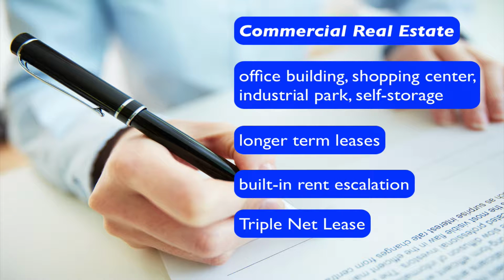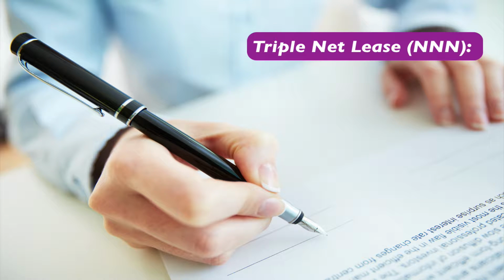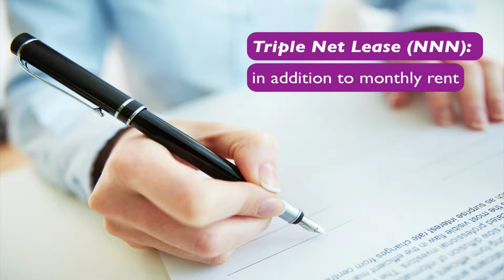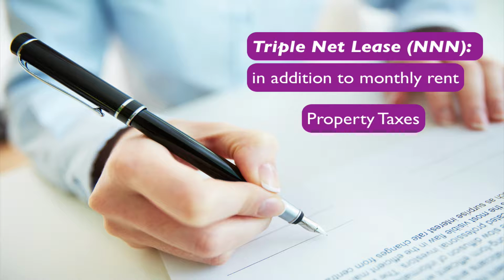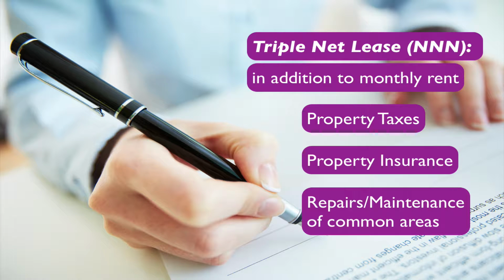So a triple net lease is a specific type of lease that is very common in commercial real estate, also known as net lease. In a triple net lease, in addition to the monthly rent that the tenant will be paying you as the landlord, the tenant also pays the property taxes, they pay the property insurance, as well as any repairs or maintenance of common areas. So this does not include capital expenditure like a new roof, but common areas, the day-to-day areas that are involved in operations for the business.